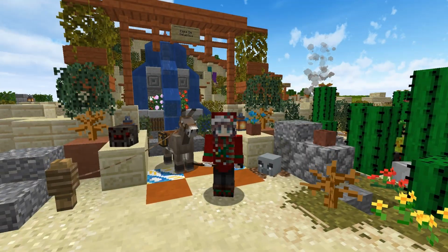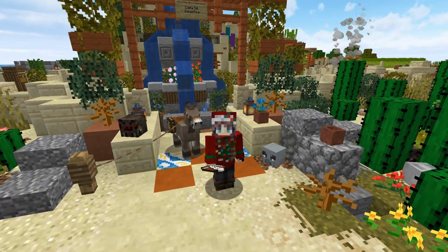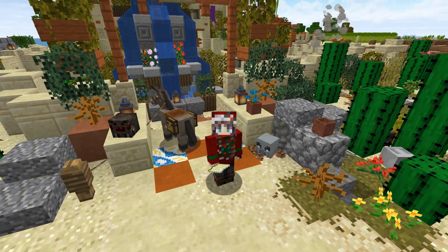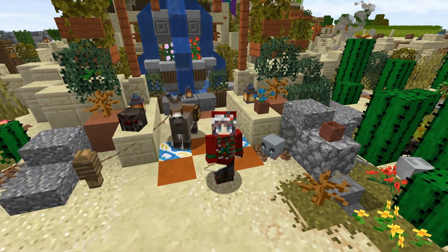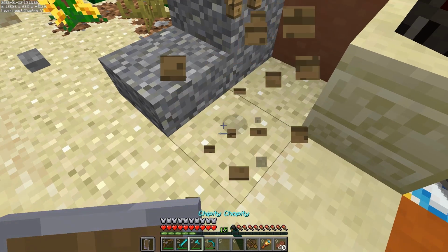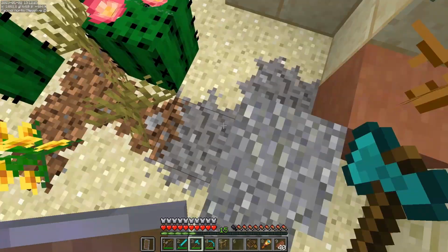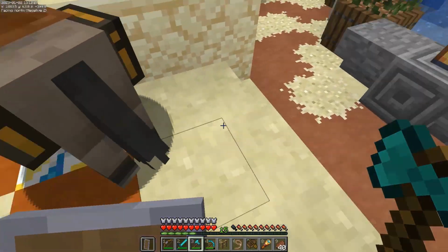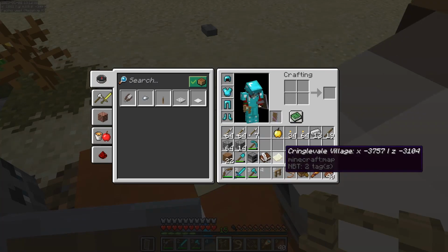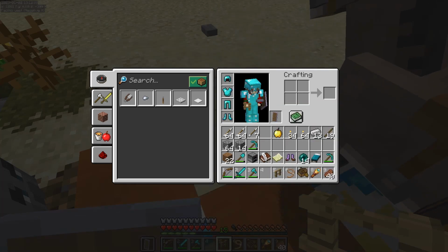And I have Matilda here. My book. My map. And all of my gear for the lovely travel out 3,000 some odd blocks away, according to this map. Let's go. Alright. Okay, where's my lead? I need my lead. Lead? There you are. Alright. Come on, Matilda. Let's go adventuring. Let's find Cringlevale. And let's go have an adventure.